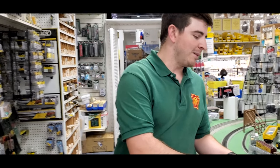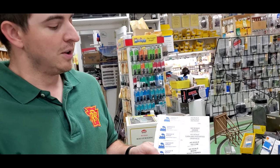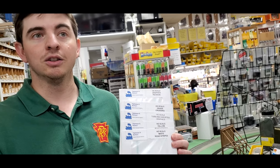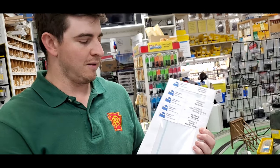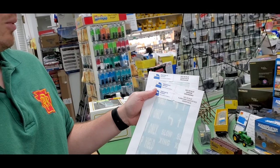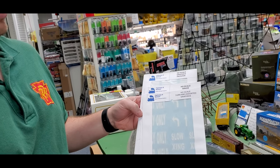And if you're looking for some detailing to be putting on your train layout, we actually have these stickers from Highways and Byways that we can use to detail the different roads that you have. We have everything from the road stripes, the yellow stripes, the turn signals and different types of school zones and whatnot.